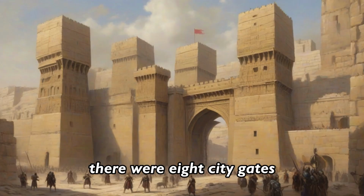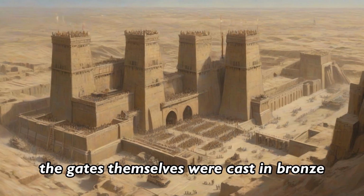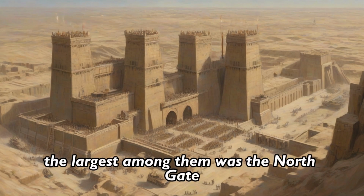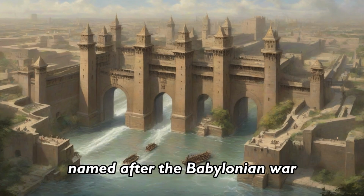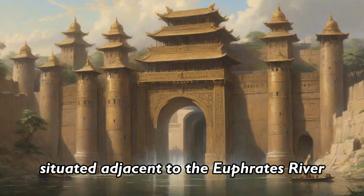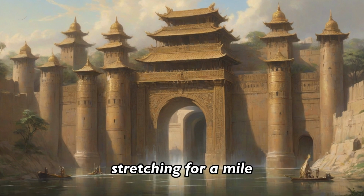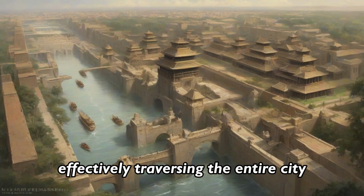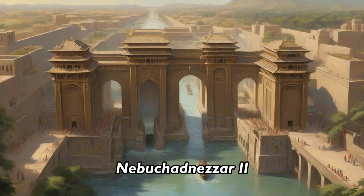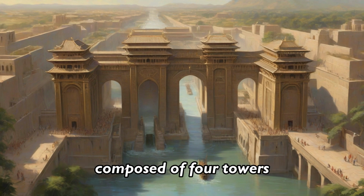Within the broad moat, there were 8 city gates named after the city's patron deities. The gates themselves were cast in bronze, exceptionally sturdy. The largest among them was the North Gate, named after the Babylonian war and fertility goddess, Ishtar. Situated adjacent to the Euphrates River, this gate connected to a canal of the moat, stretching for a mile, effectively traversing the entire city. Due to its significance, Nebuchadnezzar II carried out 3 renovations on this gate, constructing a defensive network composed of 4 towers.